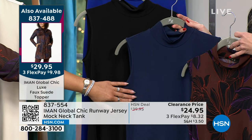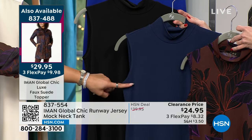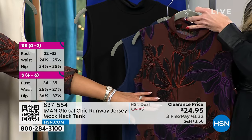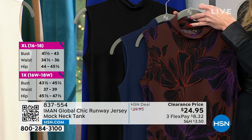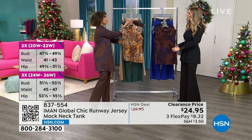Real quick, if you go to hsn.com, in that navy I only have 40. If that's the one that you want, I have only 2X and 3X, final 40 in that navy. Oh, and the brown floral, we're very limited. How many are left? 60 left in the brown floral, and 3X only. Wow. So very limited. Honestly, I don't even know which one to put in front because they're all so limited.